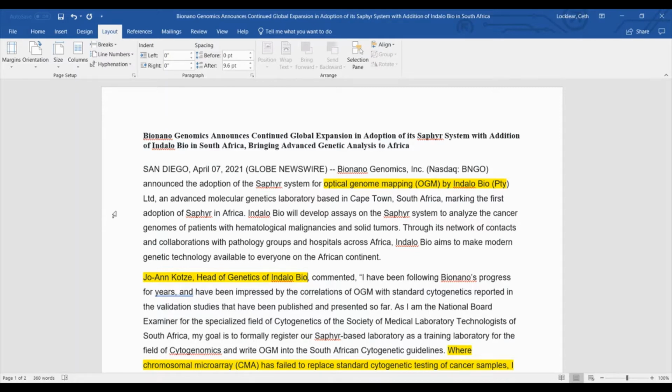So first things first, it announced the adoption for optical genome mapping by the Idalo Bio, an advanced molecular genetics laboratory based in Cape Town, South Africa. Okay, and this is marking the first adoption of sapphire in Africa. Now, Idalo Bio will develop on the sapphire system to analyze the cancer genomes of patients with hematological and solid tumors, through its network contacts and collaborations with pathology groups and hospitals across Africa.